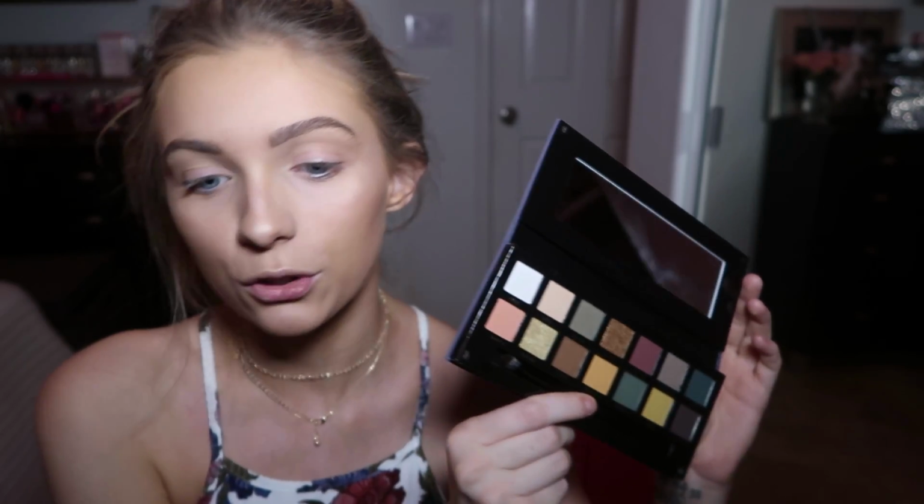Okay, and now for the exciting moment. Let's try out this bad boy and see if it's really as bad as everybody's saying it is. I have hopes for it just because the Modern Renaissance is so good. I can't imagine that this is that different. I opened it earlier so that I could swatch it, and the swatches were really pretty, and you barely had to touch the color to get any pigment. So I don't know, I'm scared, but I trust it. I feel like it's gonna be just fine.